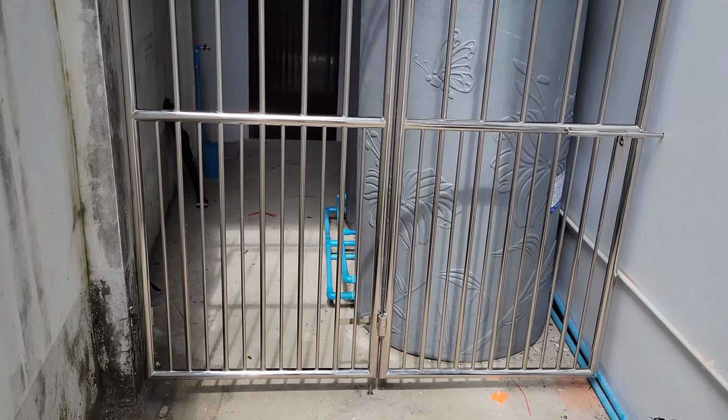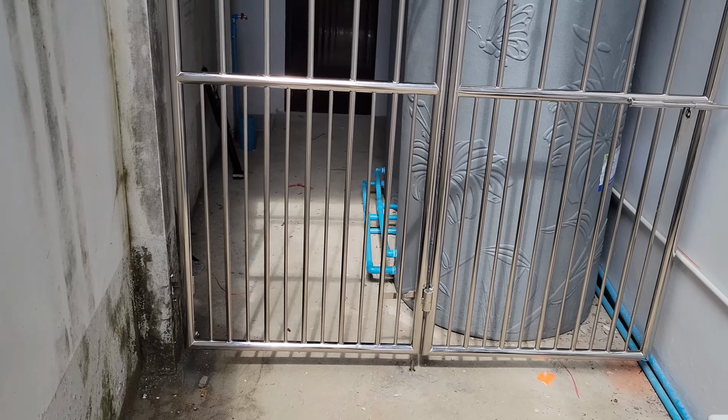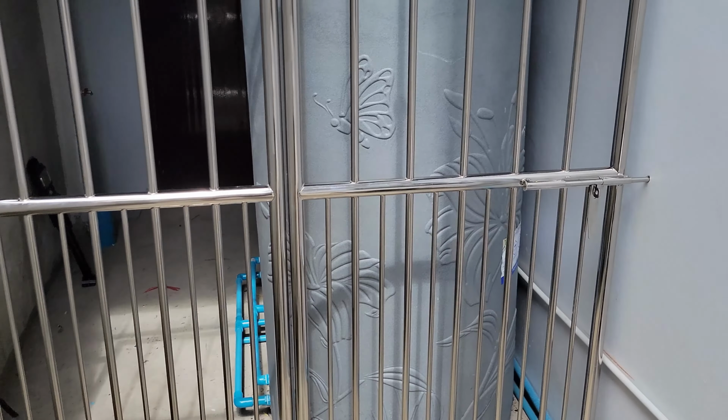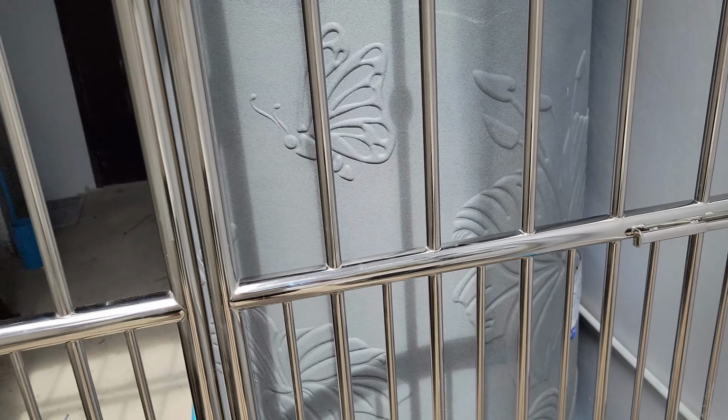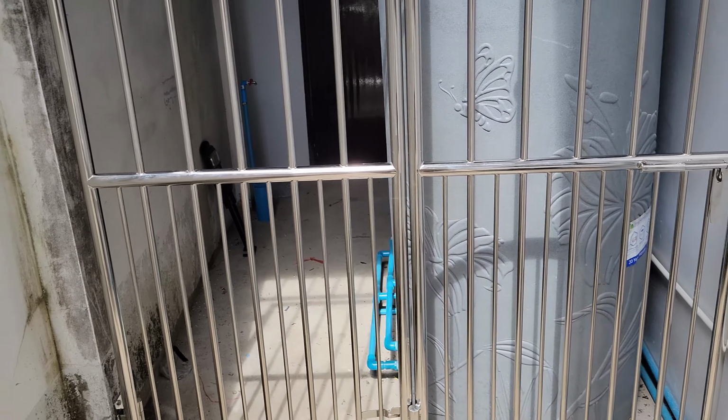Okay, finished it up. It turned out really nice. The whole gate will open completely up. We have another hinging location here. You just unhook that and it hinges off the wall. So very nice. Another piece of the puzzle complete.